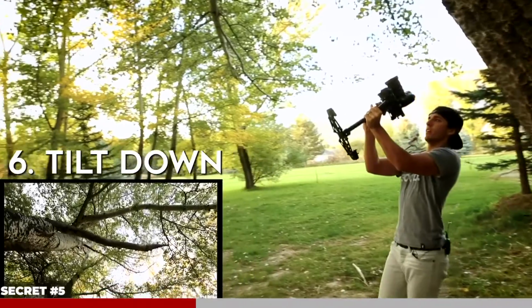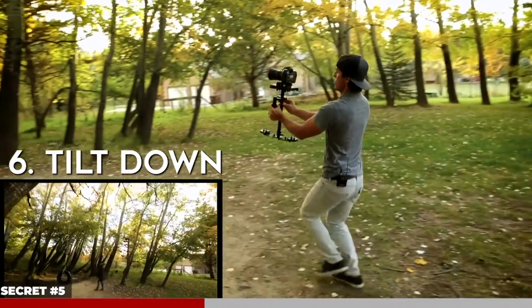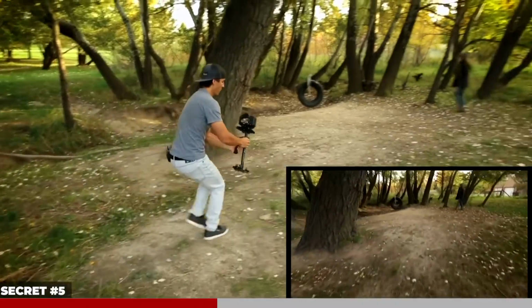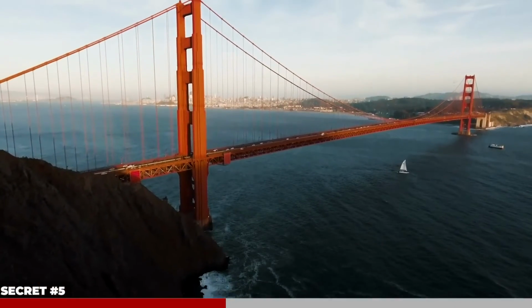Move number 6 is the tilt down. This is where I have something interesting above me that I want to show off, and then I slowly tilt down to reveal my subject. I usually double this with a push-in move for more movement. And the opposite of that would be the tilt up, and this is done by starting with the camera facing on something below me and then slowly tilting up to reveal my subject.